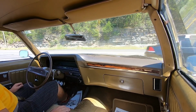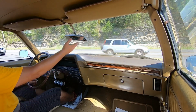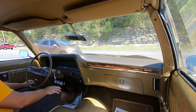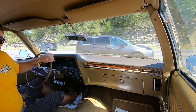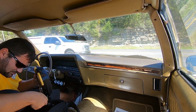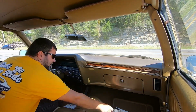The brakes on this one, kind of squishy really. Need to tighten this up too. There's a screw right in here. Get down on a flathead. I think I may have one in the back here. Waiting on traffic. Whenever I get stopped up here, I'll go ahead and use the screwdriver and tighten up that mirror.